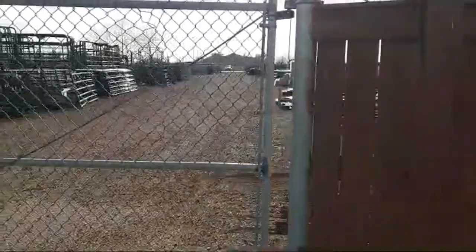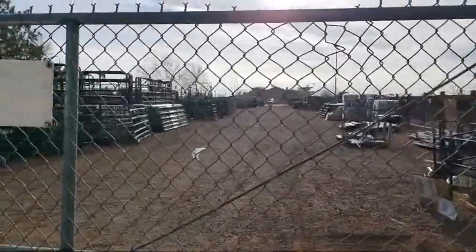We'll take a look over here. Why not? So, yeah, they have all sorts of gates and stuff over here that you can use that's more farm-oriented.